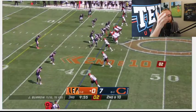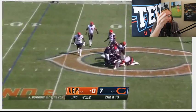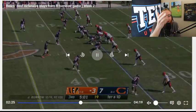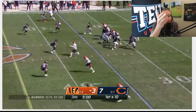Alrighty, here we go. 2nd and 10. Joe Burrow still only down 7-0. 10 minutes left in the 3rd in Chicago territory, and he gets brought down for another sack. Unfortunate. This Bears defense, great corners, great rushers, can't do nothing. Now it's 7-3. Still manageable game here. 1-possession game. Come on, Joey B.